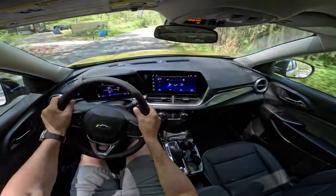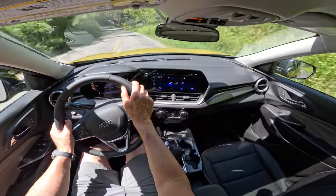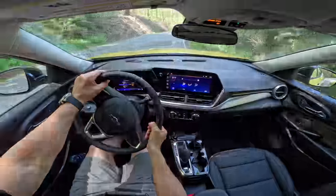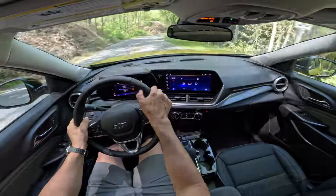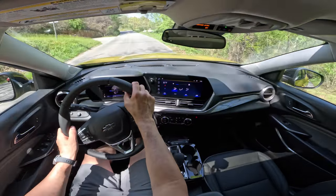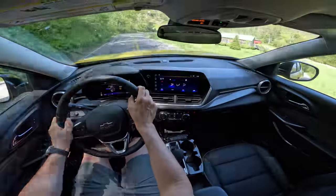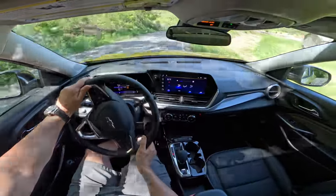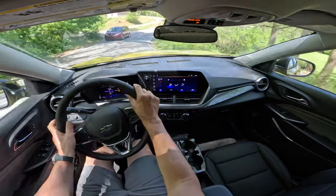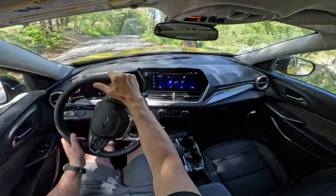But I think the thing that you're really going to like is how the new chassis provides some good feedback, not only through the steering wheel but also through the seat, and it's just very composed, which I think is going to be a pleasant surprise, especially compared to the previous generation. It just feels like you're getting more Trax for either the same amount or less money, which is kind of crazy. But I'm really digging this road to allow us to see how the front wheel drive setup is in this vehicle.